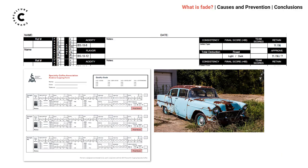Internally at Counter Culture, I feel like this is something we spend a lot of attention on, because we buy green coffee, then we roast coffee as well. And so we get to see coffee as it goes through that arc.